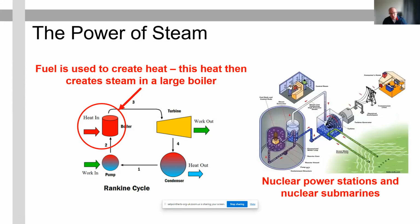And nuclear power stations. Nuclear power stations use uranium rods. They have uranium rods and they have carbon rods in between the uranium. And what happens is when you remove the carbon rods, the uranium atoms hit each other and create heat. And as they hit each other, they create a nuclear reaction. So it's a nuclear fission reaction, where it creates energy, creates heat, and that boils the water and creates steam. And you can see a basic process here, but it's very, very similar.